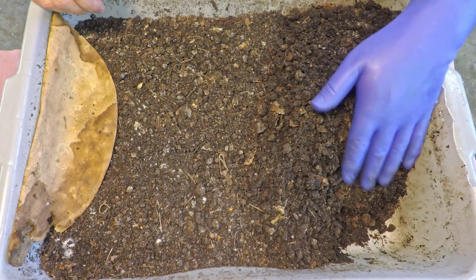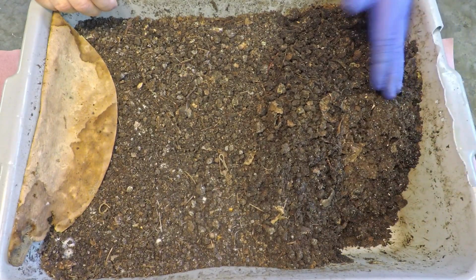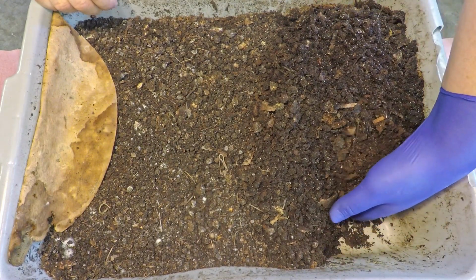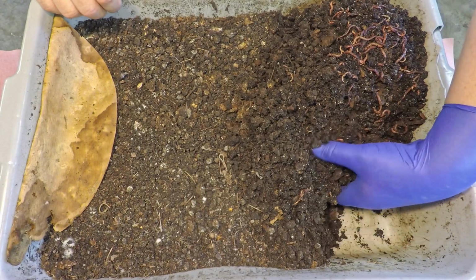So I've definitely allowed maybe 3 or 4 minutes at this point. I wasn't really keeping track, just to give these little critters an opportunity to dive right down beneath the surface to get out of view again. In the same way, we're seeing a lot of activity on this edge of the bin where the feedings have been getting applied.